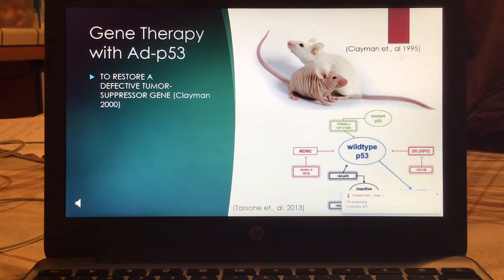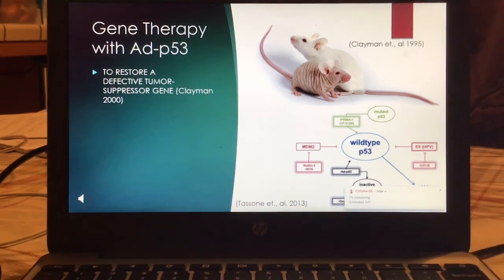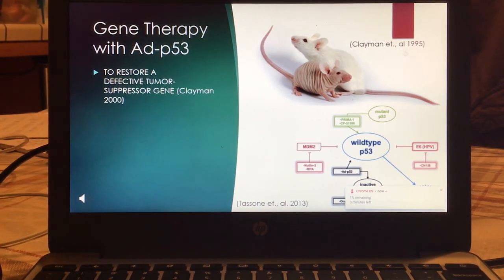An international Phase 2 study is currently evaluating ADP53 in 170 patients. This study group is also considering the use of ADP53 as an adjuvant treatment. Future studies of ADP53 may combine the virus with traditional chemotherapy.